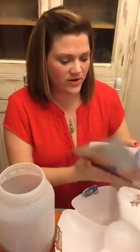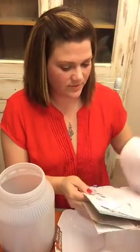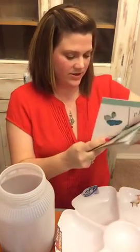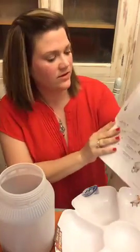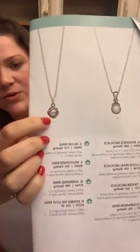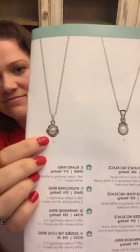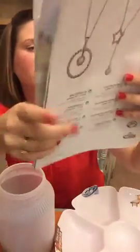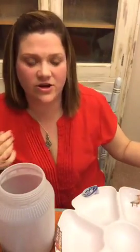We are going to be opening. My daughter has chosen a setting. Let me show you what setting she's chosen. I have it all marked off. Let's see, here it is. She chose the twister necklace. Can you guys see it? It's this one right here. It's really pretty. Let's see if I can get a little closer. And the twister necklace is valued at, let's see, $59.